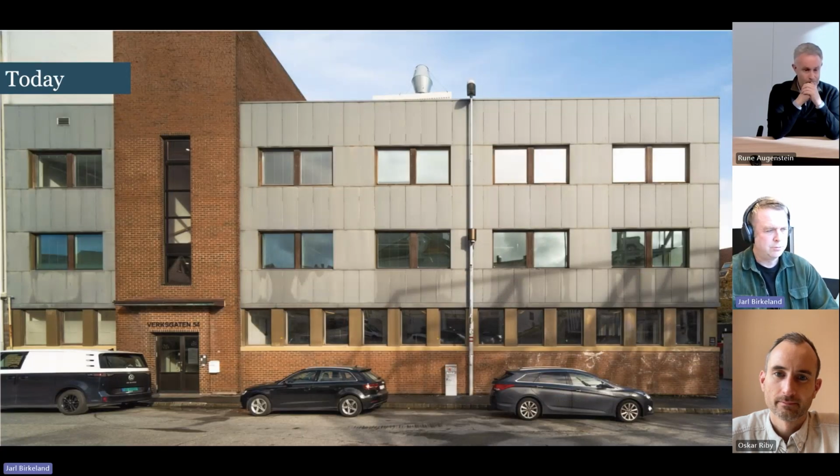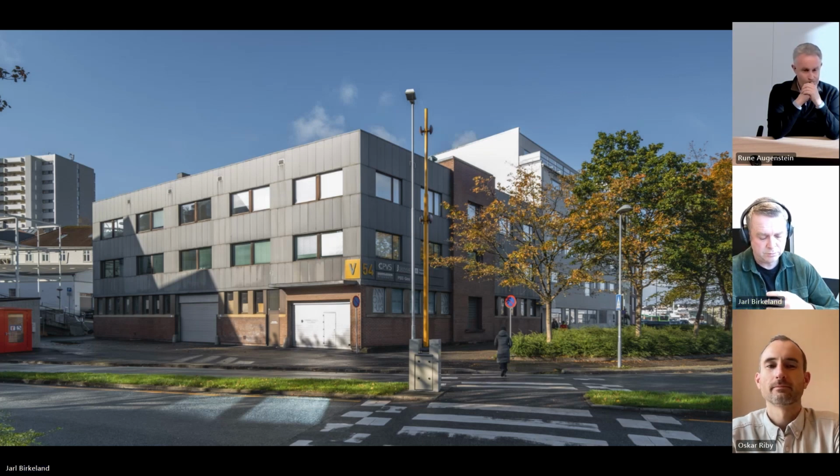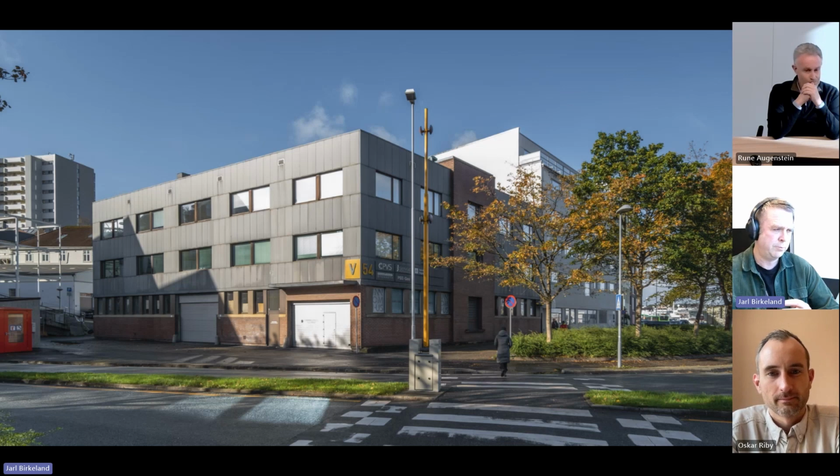So this is what it looks like today. Not very nice, but it has a lot of potential, we think. And I think the students will find it on Google Maps and can have a closer look. We are seeking what we are trying to develop it into. Should it be offices? Should it be student housing? Should it be apartments? We don't know. But it has a rather complicated location, right outside the tunnel opening of a rather busy road.